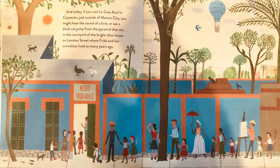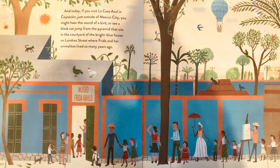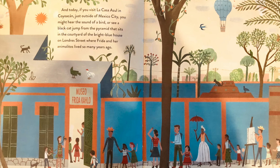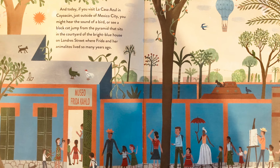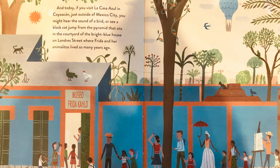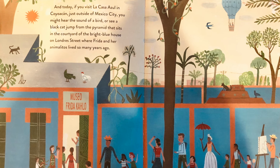And today, if you visit La Casa Azul in Coyoacan, just outside of Mexico City, you might hear the sound of a bird, or see a black cat jump from the pyramid that sits in the courtyard of the bright blue house on Laundress Street, where Frida and her Animalitos lived so many years ago.